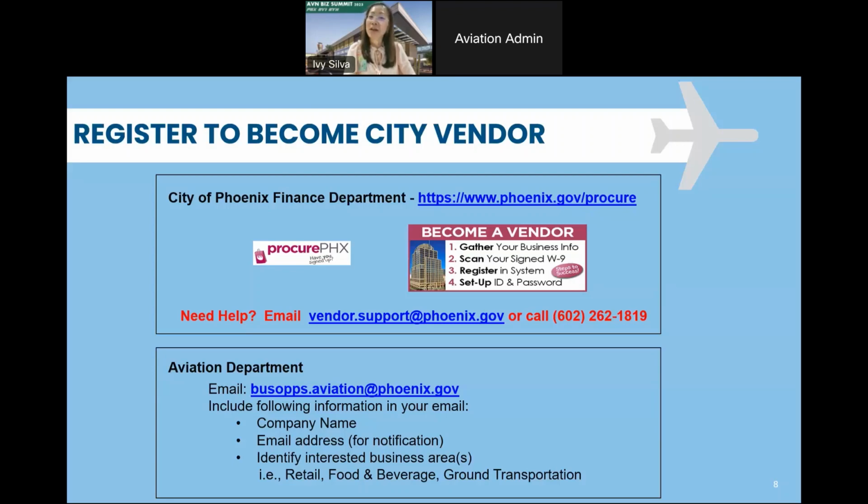Additionally, you can also register with the Aviation Department to become part of the aviation vendor list. To do so, please send us an email with the information indicated on this slide to bizop.aviation@phoenix.gov.